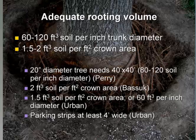It's been quantified pretty well by a number of researchers, all of whom were doing various types of studies, but when you boil it all down, various experts, Thomas Perry, long retired and from North Carolina, Nina Bassett, James Urban. When you boil down their numbers, it comes to about 60 to 120 cubic feet of soil per inch of trunk diameter is what it takes in pretty good soil conditions, not great, but pretty good, to grow a tree of a given size. So if you want to grow a 24-inch diameter tree, it's going to take a bigger soil volume, rooting volume, to grow that tree than if you want to grow a 12-inch diameter tree.